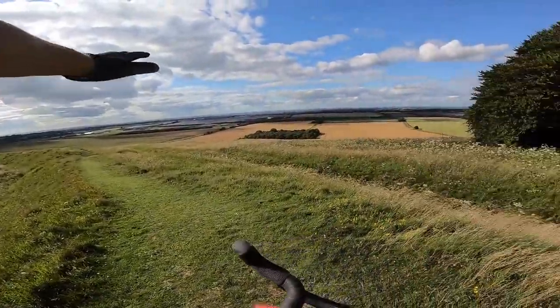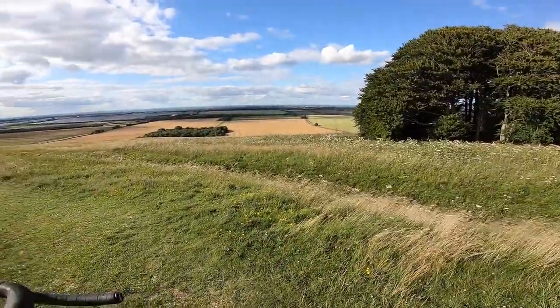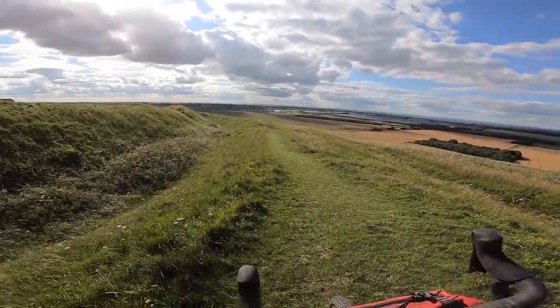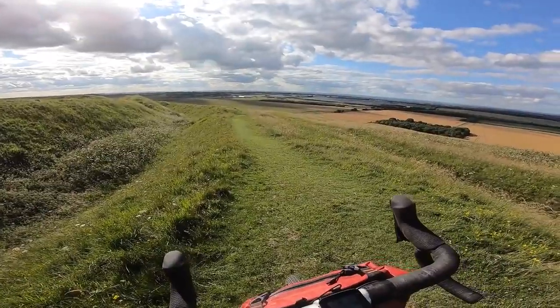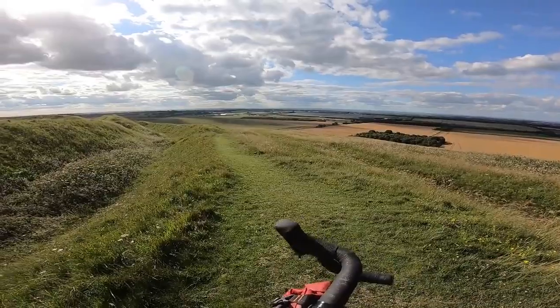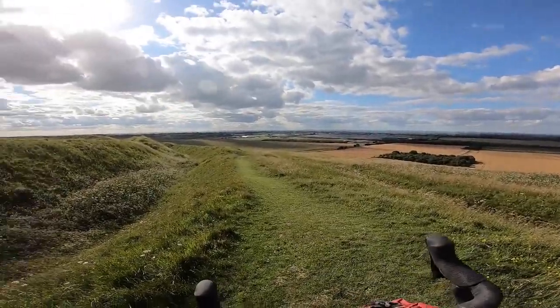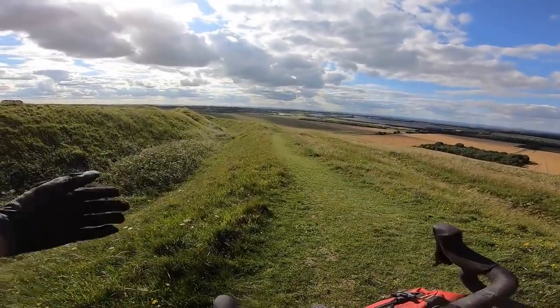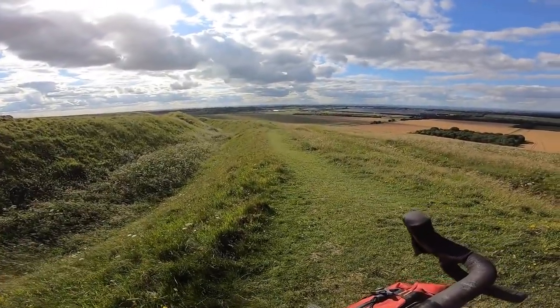But you can see just what an amazing area this commands. And obviously when you're down there, you're looking up at this incredible symbol of power. Considering there weren't many people out in that landscape, it makes achieving something like this, building something like this, so incredible.